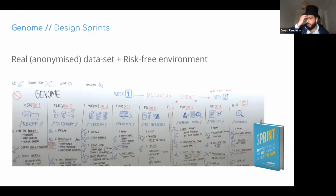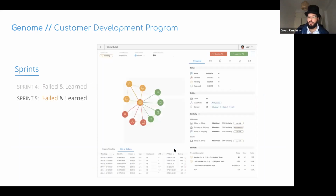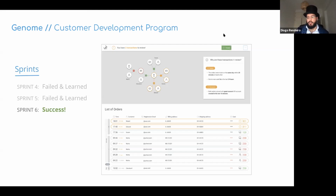So we adopted the design sprint methodology. We custom tailored it to what felt right for the product and the team. And we were able to continue this customer development program and to iterate with customers on the ideal visualization for specific contexts. So we iterated a few times. Sometimes we simply failed. Sometimes we learned a bit more and we didn't fail as much. And eventually we got to an experience that made sense and that was valued by the users.